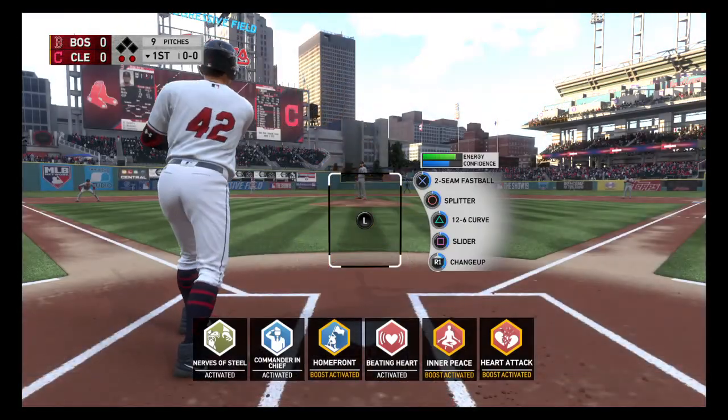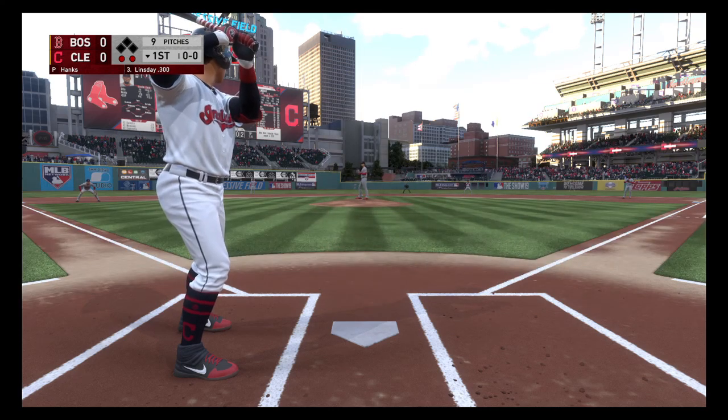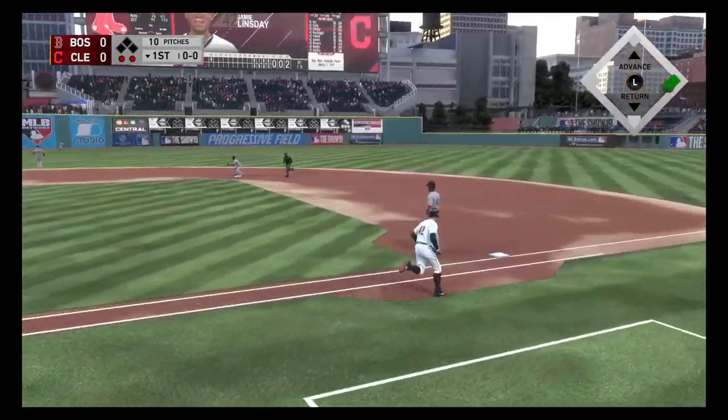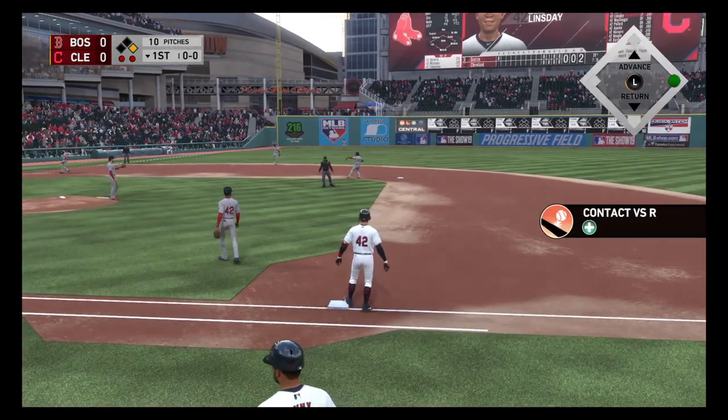Now at the plate, Jamie Lynn batting .300 for the series, 3 for 10. Sharp ground ball. There we go. That'll just sneak past his outstretched glove for a base hit. He looked a little bit out in front right there, but he's able to pull that ground ball.